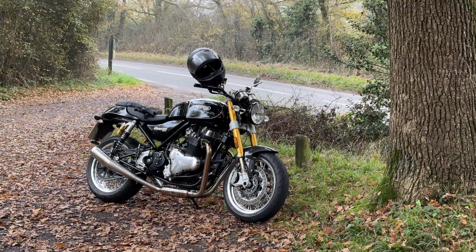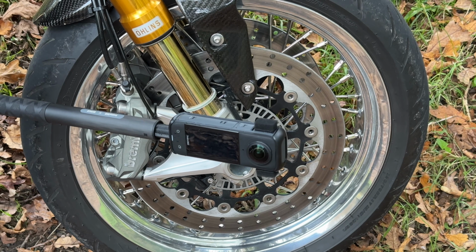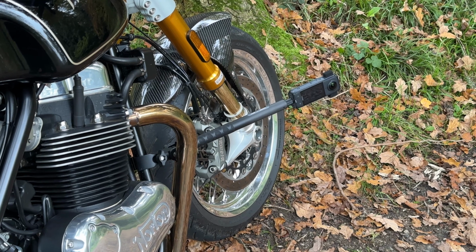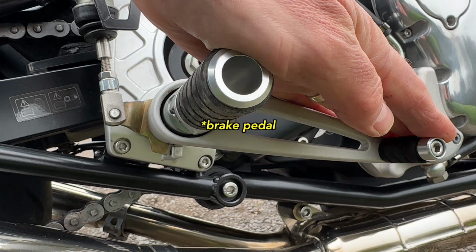Tyres are good, didn't have any issues with them. Some say that the bike is heavy at 231 kgs, but it didn't feel heavy to me, so the weight's well proportioned. Cons now. Back brake lever.